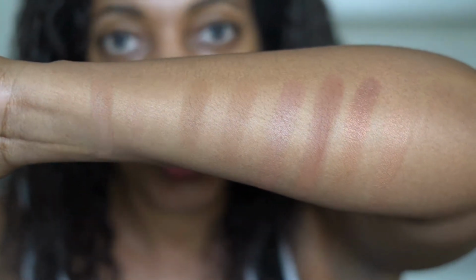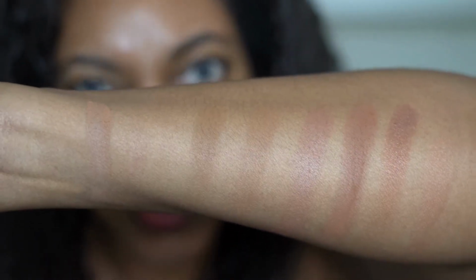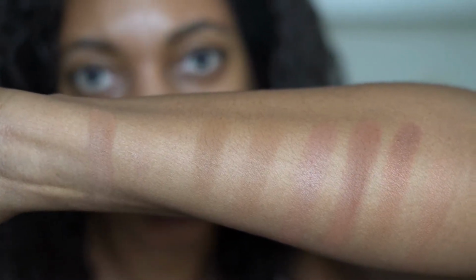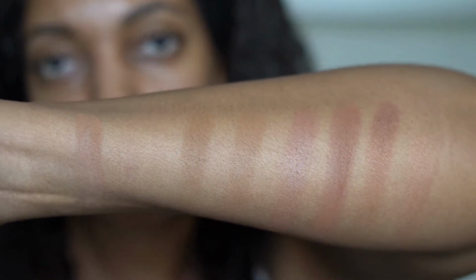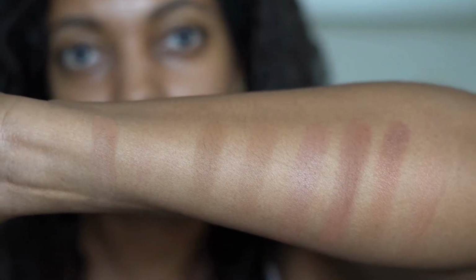There we go. So that one for me also was a little dusty. I didn't get any bronze out of that. I do think it's too cool for my skin tone, but also, I guess it's not that it's not deep enough. Yeah, I think it's just too cool. It just didn't really seem to do anything.